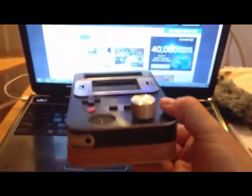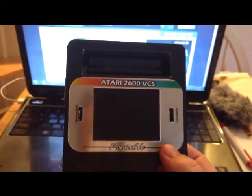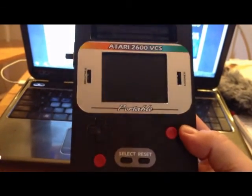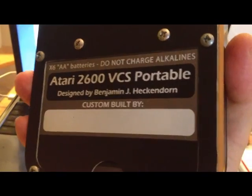Hey guys, I just wanted to give you a show of something that just came in the mail today. This is something I think I had mentioned in our GameGavel forums, Retro Gaming Roundup forums. This is something I have wanted for a hell of a long time. Of course, this is the Atari 2600 Portable, created by none other than Mr. Benjamin J. Heckendorn. Ben, I want to thank you for this thing.